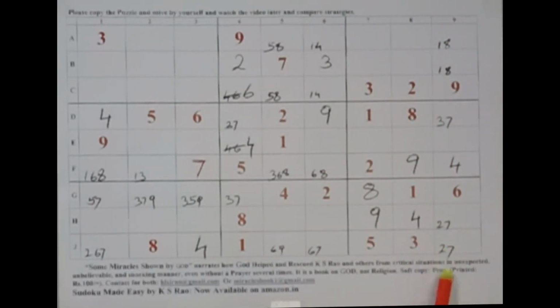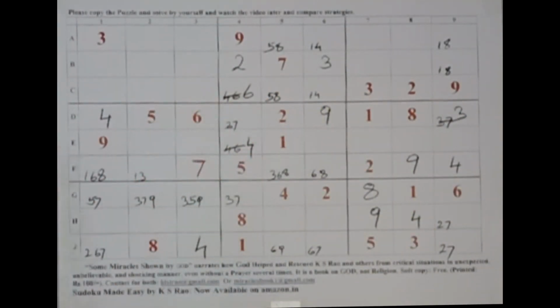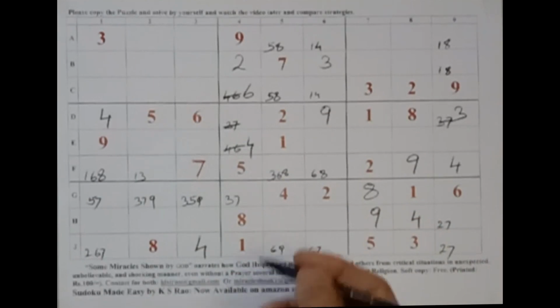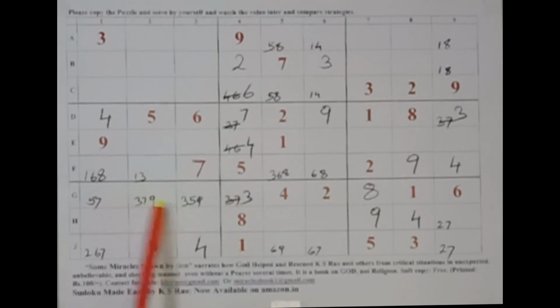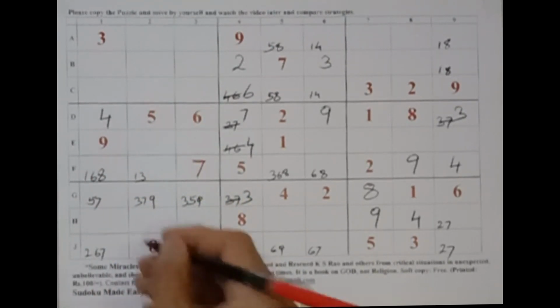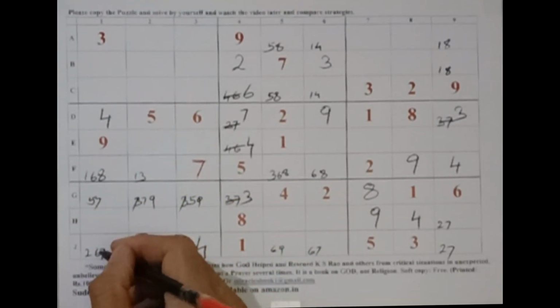This pair 2 and 7 disbands this pair of 3 and 7 there, and you delete 7, you get a 3 here, and straight away look left, this pair gets disturbed, you get a 7 there, and below here, this is again, it becomes number 3, okay, and that 3 gets deleted here at G2 and G3, let's delete them there, and we get a trio of 5, 7 and 9 here in G1, G2, G3. Okay. So, that 5, 7, 9 being there, this 7 can be deleted here.